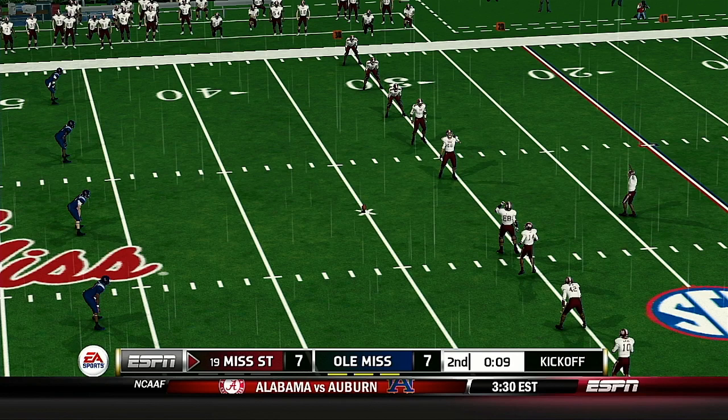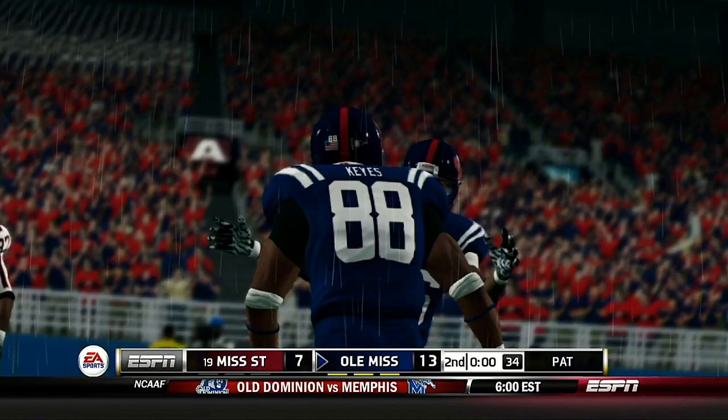He heaves it deep. And it's caught. And a huge touchdown play. Excellent play here by the quarterback, making the proper reads and finding his playmaker for the score. He makes the PAT. We've still got a half of football remaining. Ole Miss's lead is a touchdown.